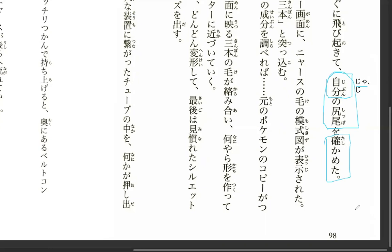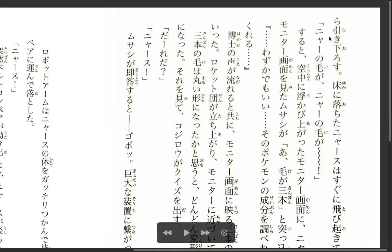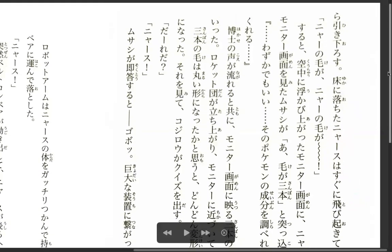Atashi kameta. I don't know. Tashi kameta. Right. So tashi kameta kind of means to double check something, basically. Ah, he's checking it. Okay. He felt like one of his fur hairs got yanked off, and he's like, "Oh, what happened to my tail?" Yeah. He just said, "My hair, my hair."